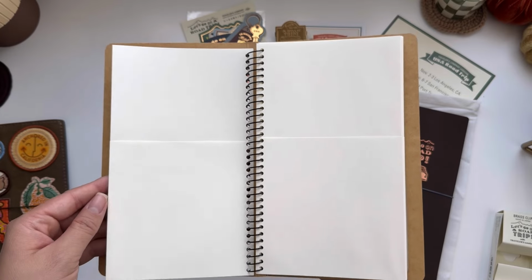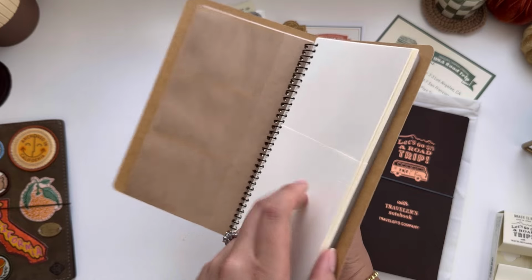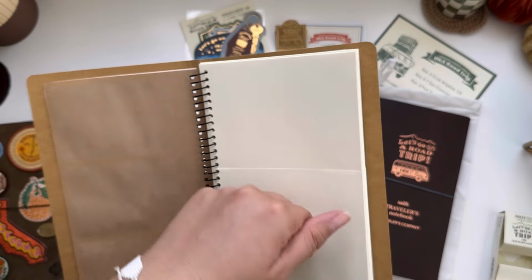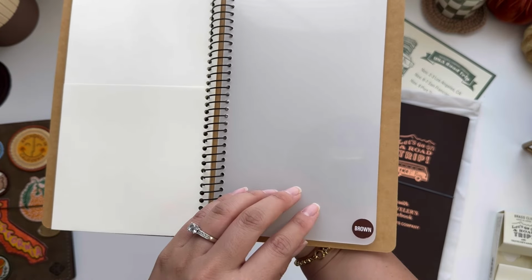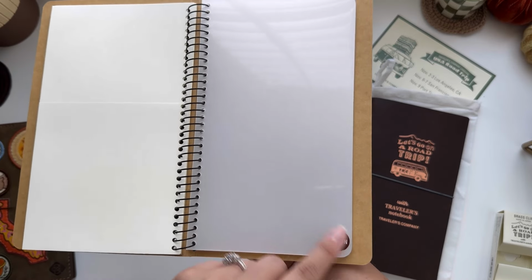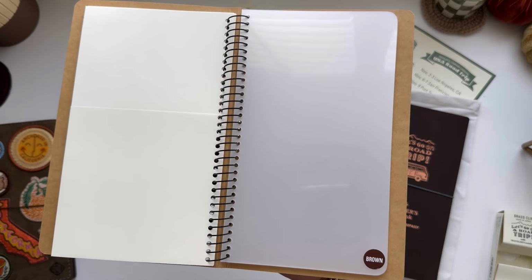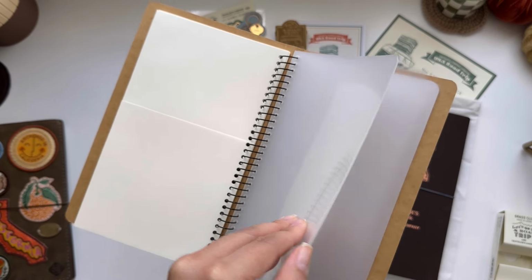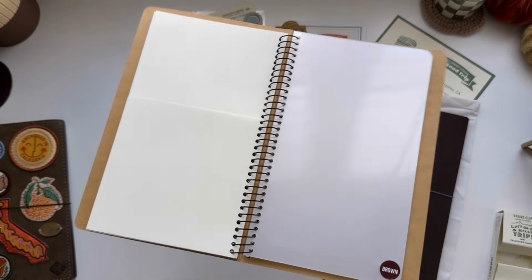My intention with this notebook is to make it a sticker release notebook. And that is because of these plastic sheets in the back. So I plan to file pet tape loops in here that I intend to cut and then later stick onto here. I actually peeled the brown sticker from the packaging to see if it would lift easily. And this has been sitting overnight, so we'll be able to test how a sticker sitting for a while peels off of this.